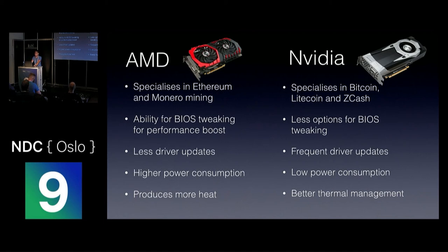But the thing about AMD is that it consumes a lot of power, and it produces a lot of heat. But NVIDIA, you can use it to mine for Bitcoin, Litecoin, all those. And it has better power consumption management, and better thermal management as well.